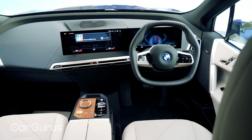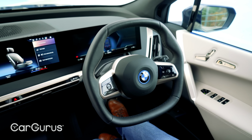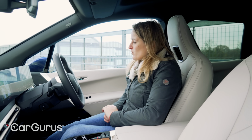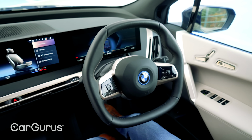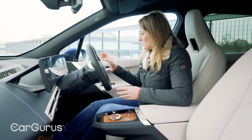This is pretty radical in here as well, it must be said. Starting with a hexagonal wheel. Now, I haven't driven the iX that much yet. All I've done is manoeuvre it around and that felt fine, but I have to say it is a bit peculiar. The theory, I think, is that it means that you can't confuse whether it's straight ahead or not. Nonetheless, we'll see what that's like out on the road. It looks kind of cool, doesn't it, I have to say.